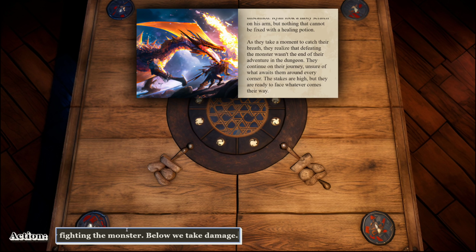They continue on their journey, unsure of what awaits them around every corner. The stakes are high, but they are ready to face whatever comes their way.